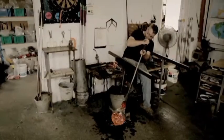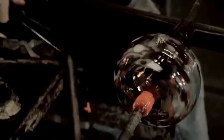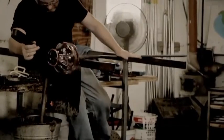I first worked out in the factory when I was in transition year. We were doing some work placements, and it was just one of the ones that I opted to do. And I've been here almost ever since.